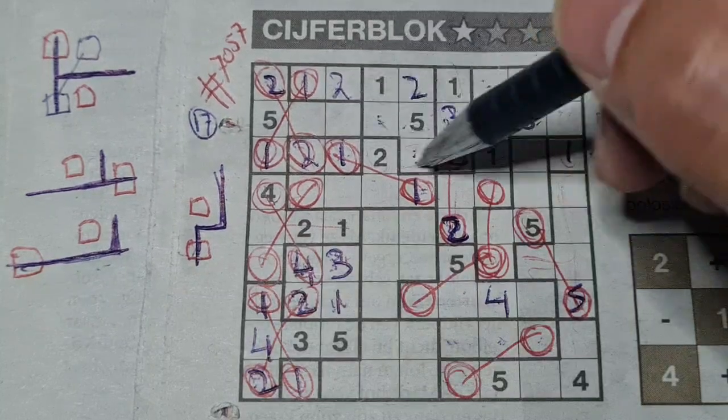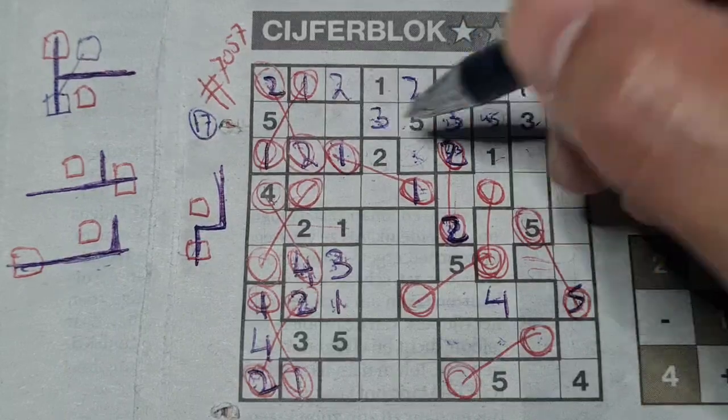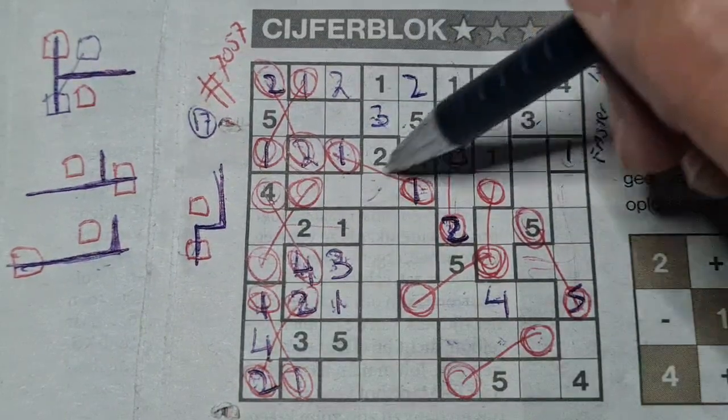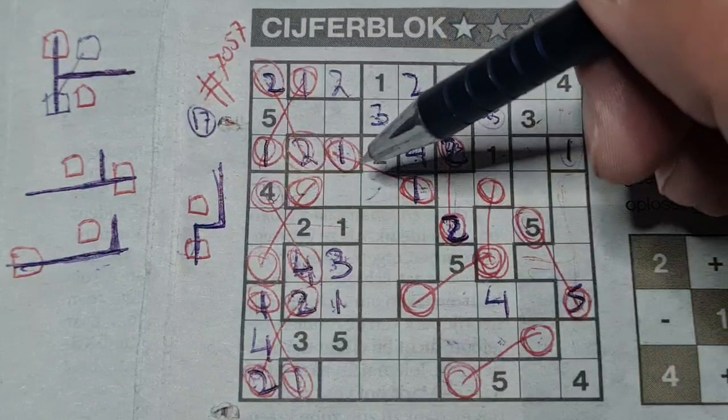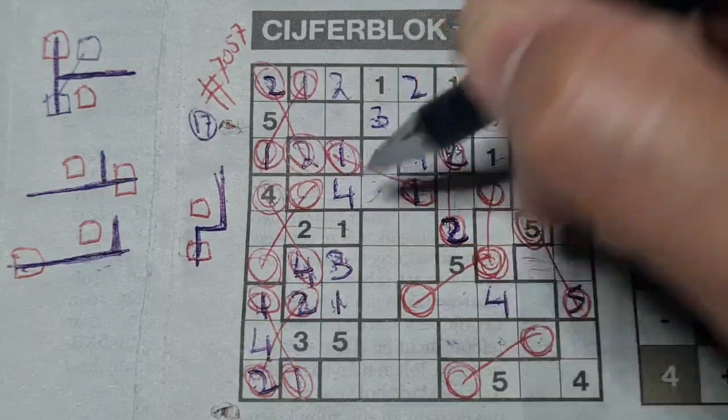2 numbers left in this area for numbers 3 and 4. We have a 3 there. No 3 there. 3 should be and a 4 goes there. This box can be a 4. That box can be a 4. So one box left for the 4 in this area should be here.